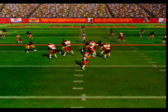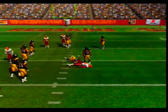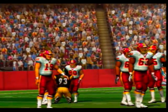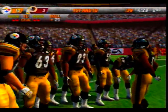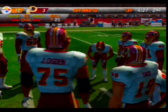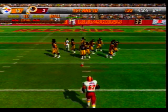The Steelers come out in a nickel package. Throws it. He hits his receiver. And they get a completion out of what appeared to have been a big mismatch. Ball on the 21-yard line.